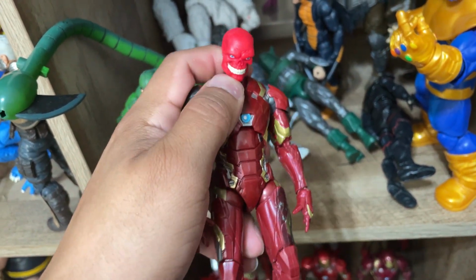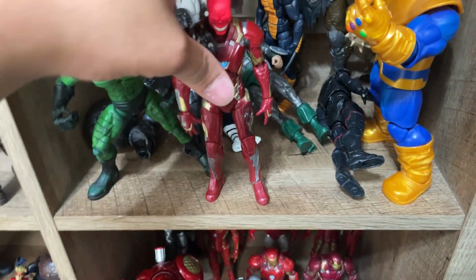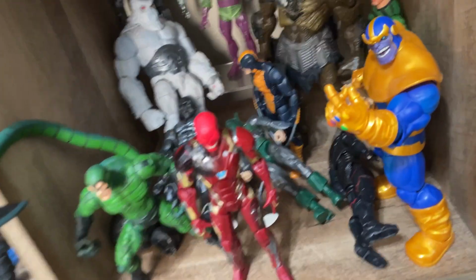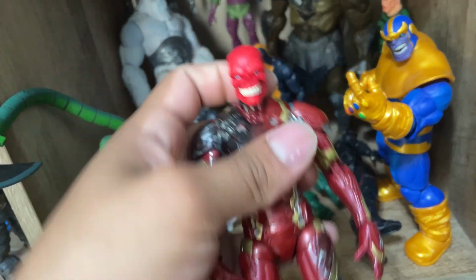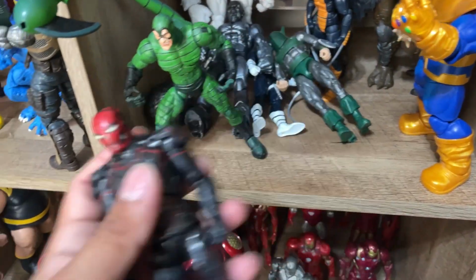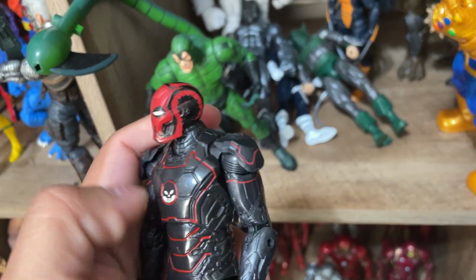This Red Skull from like the show, because I really like that design. I feel like it looks pretty cool. I feel like the regular Red Skull, it's like, what is he gonna do? Like, I know he has the Super Soul Serum, but yeah, I wish they could redo this figure. I don't think they are though. So I thought about doing a custom. I just don't know how I'm gonna get all these details down, because it's very small.